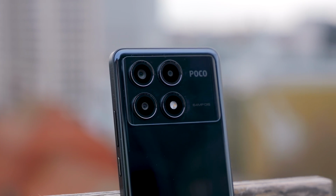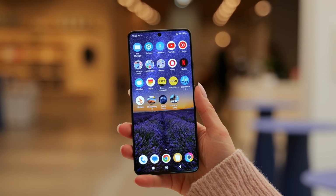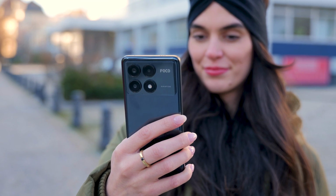If you're looking for a smartphone that will give you a full-on experience similar to that of a flagship phone, but you also don't want to break the bank, then the POCO X6 Pro will do the job. We've tested out the X6 Pro for quite some time now, so let us tell you if we think it's a good deal or not.